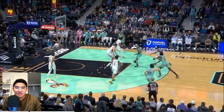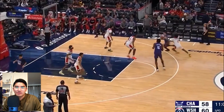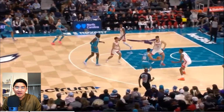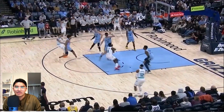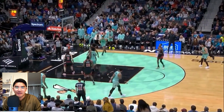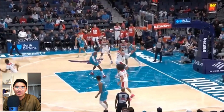Let's watch the plays here. There's Mark Williams cutting. Boom, floater. Floater. And this is like a good counter from Mark Williams where he doesn't have to barrel in too many times into the paint and get an offensive rebound. He can just hit this nice shot. You can tell how soft it is right there.